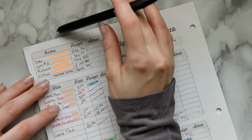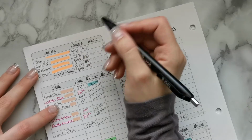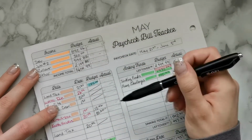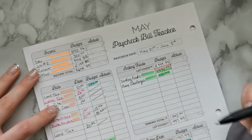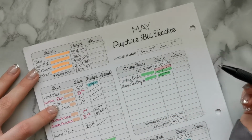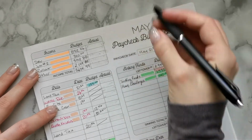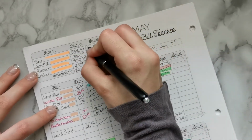I'm confident enough in my numbers now that I'm going to be using a permanent pen just to write over this. Otherwise, it's going to be hard to see. I love these erasable pens, but I hate that they leave these smudges. They don't always do that. It's just sometimes, and I don't understand why. Super annoying, though. Okay, so let's start with the income.